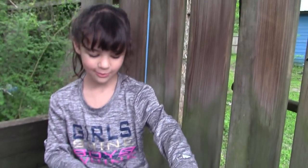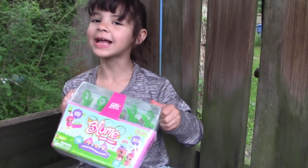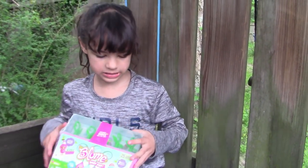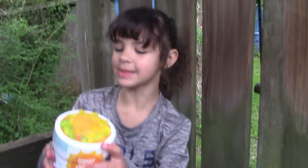And also, today we're doing another one. Blume Baby Pops. And guys, I got 6 of these. Only 6. And guys, guess what? I got a super rare. Right, Mama? 1 super rare. And I also got this.